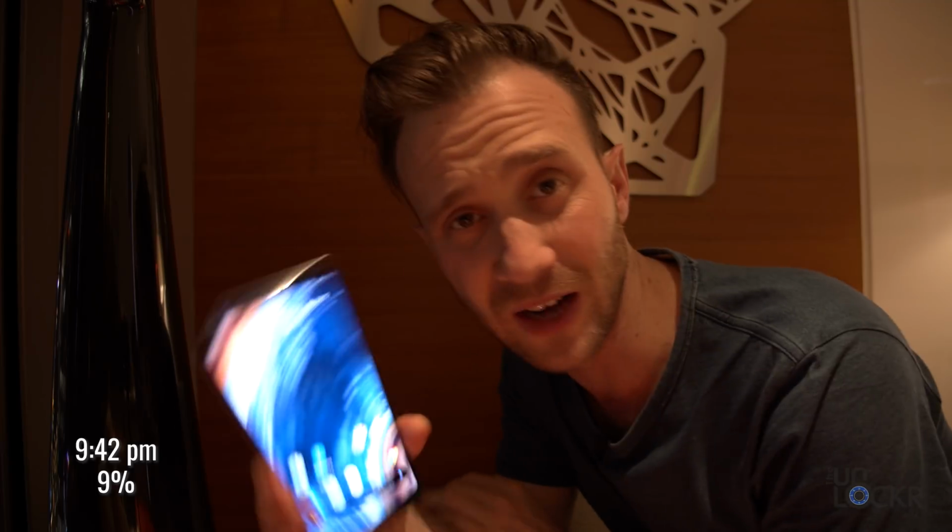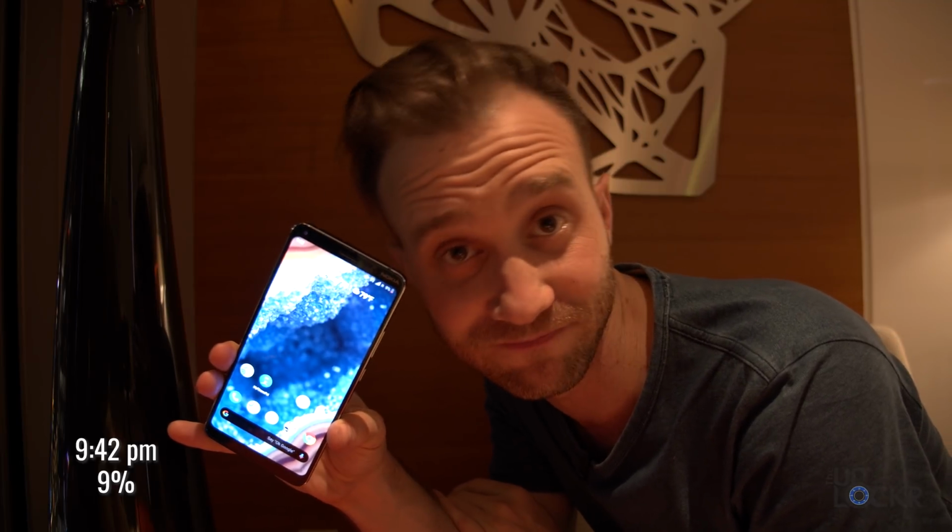Okay, and that's that. It is now 9:42 p.m. We are at 9%. Also, we're at 9% with a little under 4 hours of screen on time and 14 hours since we took it off the charger at 7 a.m. this morning.